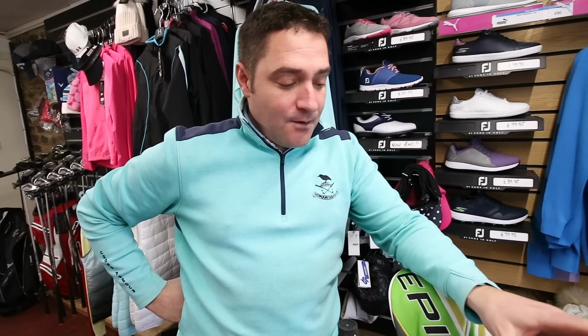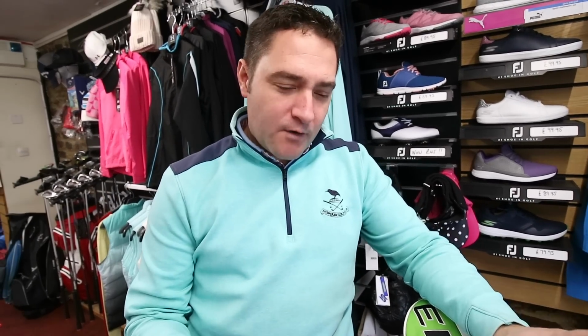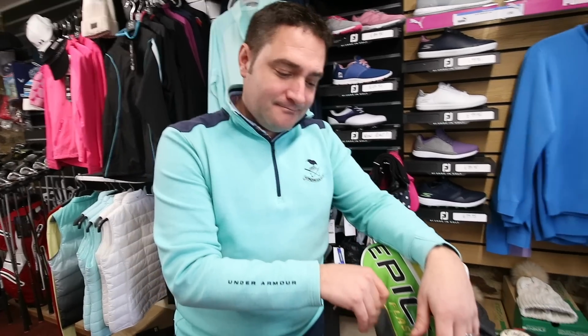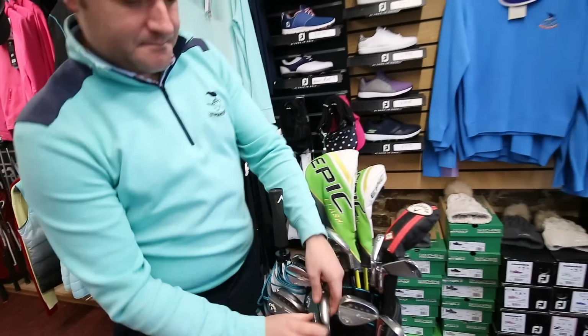The thing I love about Callaway is that it doesn't matter what standard of golfer you are, they have got a model to fit you. So I've gone for a bit of a mix and match, although I am currently going to change to the new Maverick driver and the new Maverick irons at some point soon. Okay, let's start at the bottom. Let's start on your wedges.